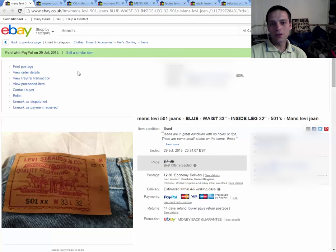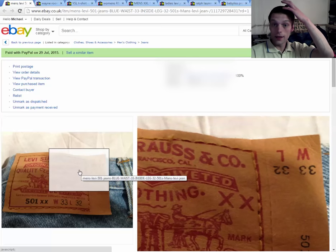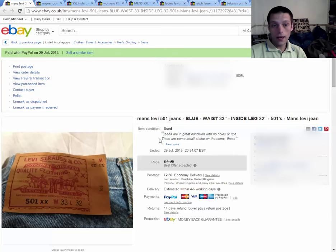A pair of men's Levi 501 jeans again, 33 waist, 32 leg. These are the ones that had damaged stems as well, they had a stain at the bottom. I took a best offer of $6.99 on them, plus $2.80 postage, and the person's left me feedback as well. Even if you can't get the stains out, guys, just stick them up for rock bottom prices. I'd pay a pound for it, and I took $6.99 on it.